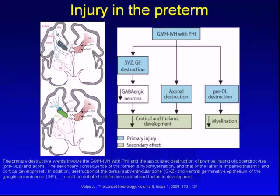It is also contributed by the injuries to the axons. And the periventricular hemorrhagic infarctions and disease processes involving the white matter destroy the pre-myelinating oligodendrocytes, which also result in impaired myelination in these preterm infants. So it is much more extensive than the simple local germinal matrix hemorrhage itself. It is more like a global issue that involves the networks between the thalamus and the cortical development, and also the axons.